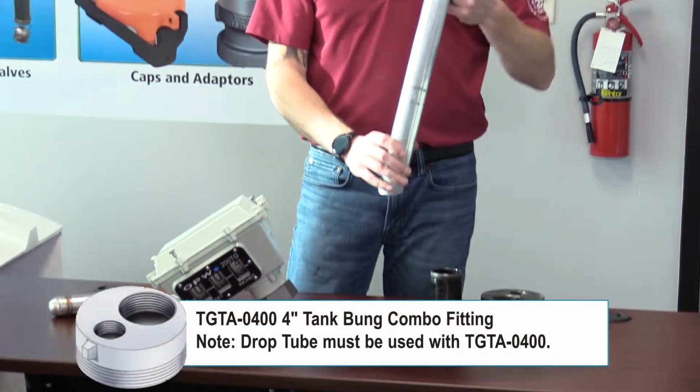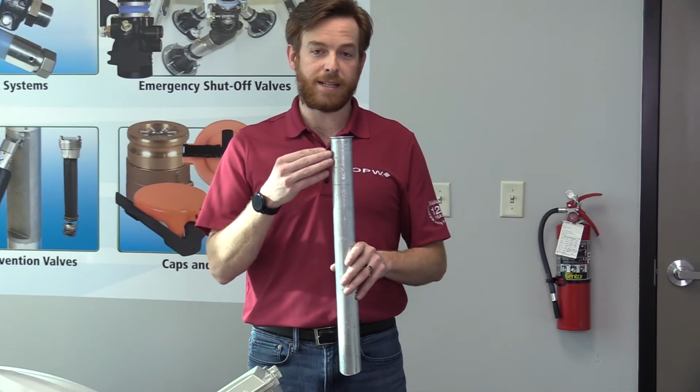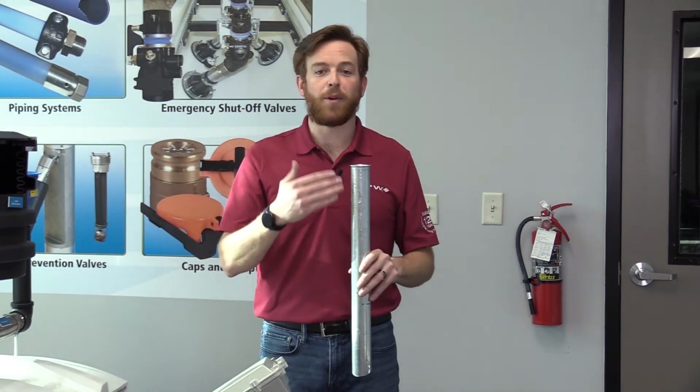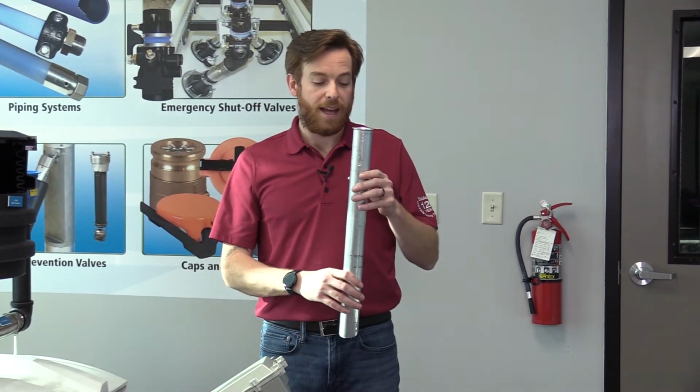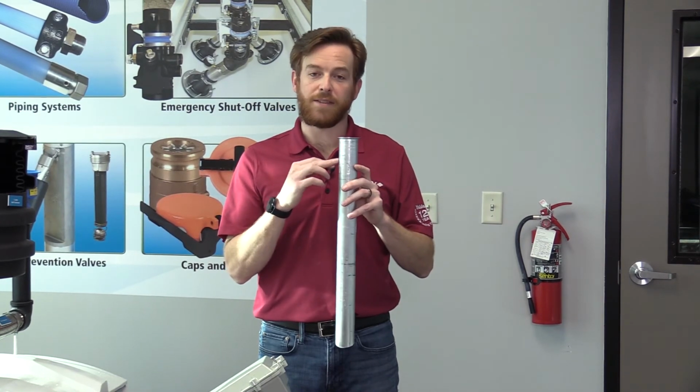So first, with the drop tube. The sole purpose of this drop tube is to keep our float mechanism and wire straight up and down, vertical, over the daily operation use of this AST. It is very important that in the top 6 inches of this drop tube you drill a 5/16 hole.